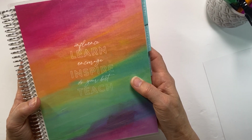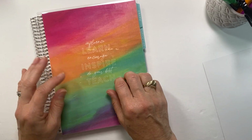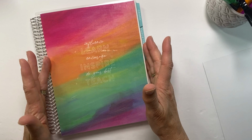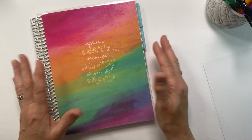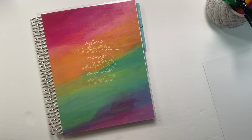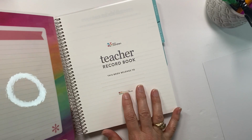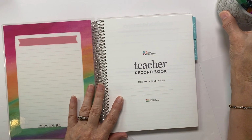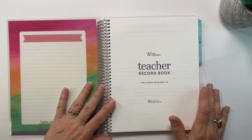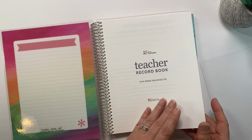This says influence, learn, encourage, inspire, do your best, teach. And this cover, not only can you get it on the record book, but it is also available in different sizes for notebooks, planners, coil planners of all different sizes. So in this record book, it is $16. There we go. It is $16, so you have your beginning page where you can put your name on it.